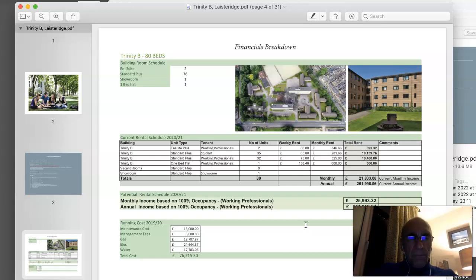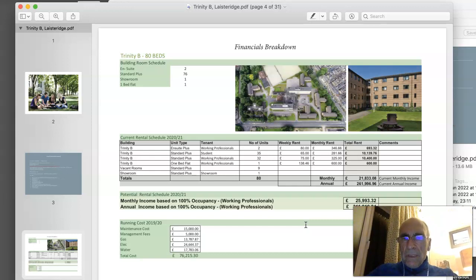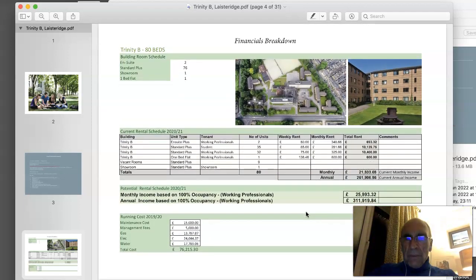And then the breakdown in rental schedule, weekly rents ranging up to £80 a week, monthly rental up to £138 a week. The normal room size is 65, and there are some enhanced spec rooms, so that gives monthly rent £346, £281.66, £325 or £600, giving a gross monthly rental income of 21,833, annual income 261,996.